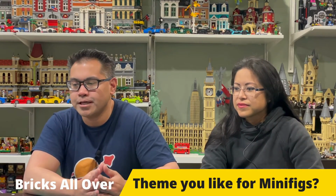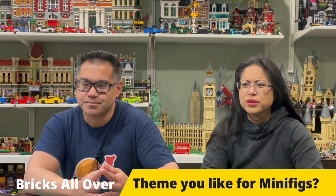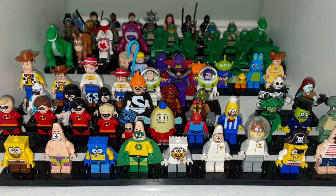Last question comes from Bricks All Over, and Bricks All Over asks, which theme do you like to collect the most for minifigures? Oh, all of them. Which theme? When I first started collecting, I would go to Bricklink and start collecting the Toy Story minifigures, just because that theme was already retired and I wanted all the rare ones, like Zurg, Lotso, Woody, Prospector, the Twitch. Yeah. And then after that, I started collecting the SpongeBob SquarePants minifigures and the Harry Potter ones. These were like themes that were retired.